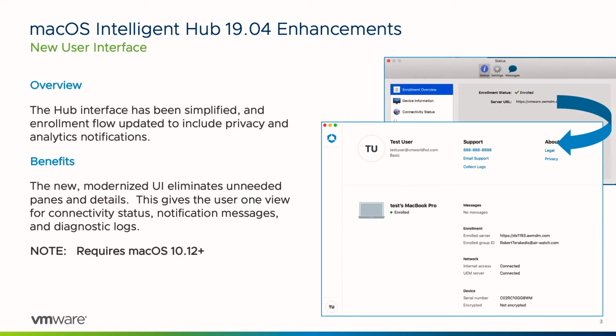So I'm going to dig in first to Intelligent Hub. We called this 1904. This is something that released in April. I'm sure you guys are aware that a lot of the vendors like us, Microsoft, are switching to this year, month format just to kind of make it easier to know when things were released.